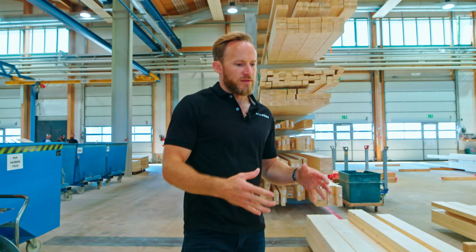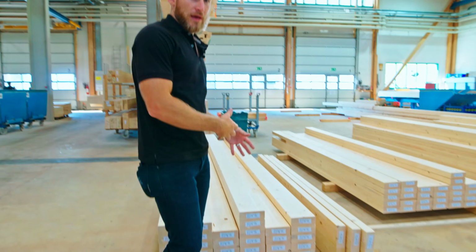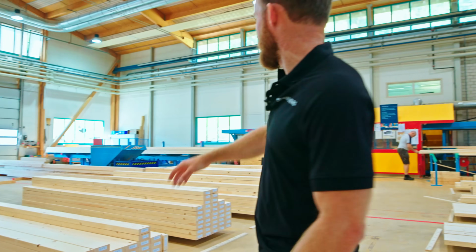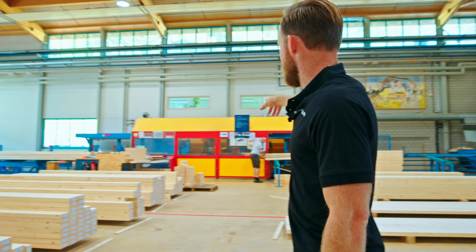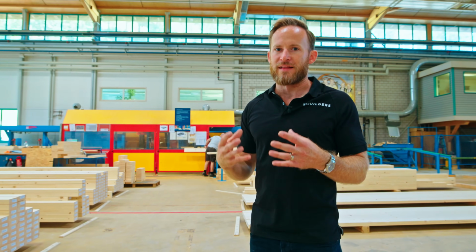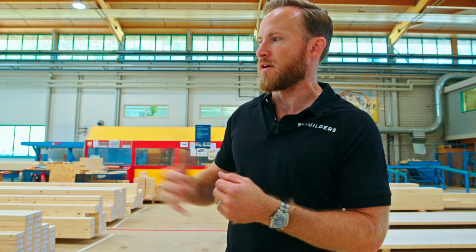I also want to call attention, everything that they're using is glulam. And the reason they're using glulam is because they need this stuff to be really, really straight. Some of that stuff is 40, close to 50 feet long. So if this stuff isn't straight and it's running through the humdinger over here, our robot's not going to be able to work with material that's not straight. So that's a big reason why they're using glulam.